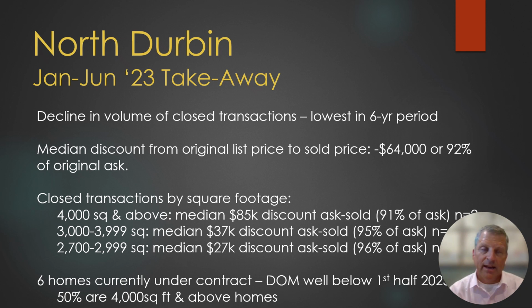That's where we tended to see some of the bigger haircuts. But if we want to look at it in the different square footage ranges, we can do that. So 4,000 square feet and above. We only had 2 homes in the first half of the year that fit that bill. Those took an $85,000 discount on median, and again, getting 91% of that original ask. Again, just 2 homes, though, fit in that category. In the 3,000 to just under 4,000 square feet, median discount was $37,000, still getting 95% of ask, which is not bad. And then the other group was the 2,700 to just under 3,000. Median discount there was $27,000, getting 96% of ask.